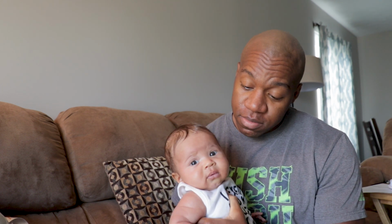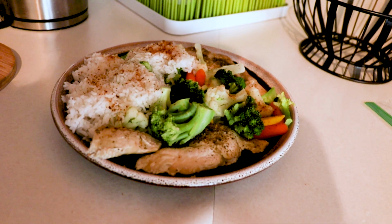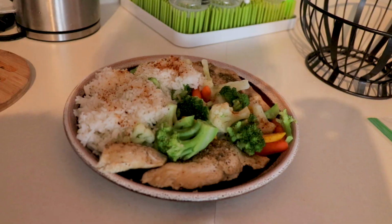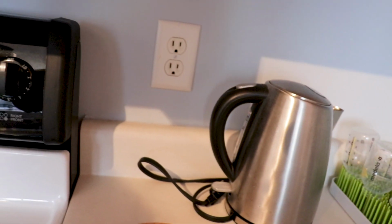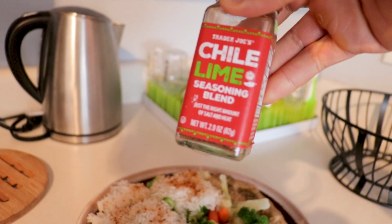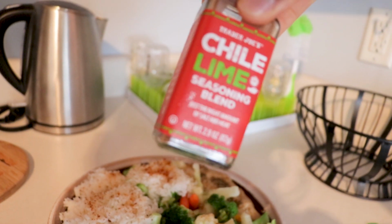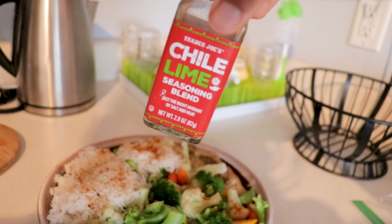So let's eat. So we got 6 ounces of chicken, 12 ounces of Normandy blend vegetables, with 1.5 cups of rice, seasoned with a little bit of salt and pepper, and also some of this chili lime seasoning. It doesn't have that much salt in it, only 180 milligrams per 1/4 teaspoon. So this stuff is pretty good. It goes really good on rice. Probably will go good on fish as well.